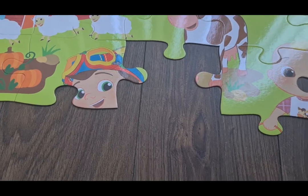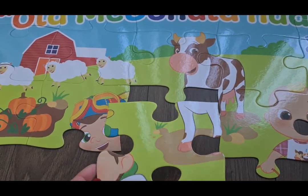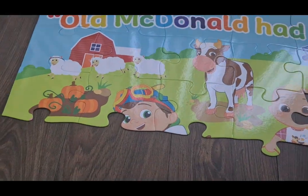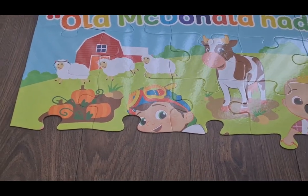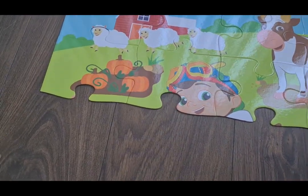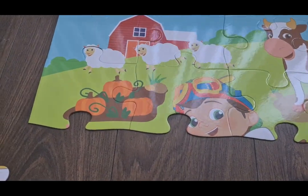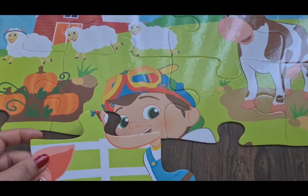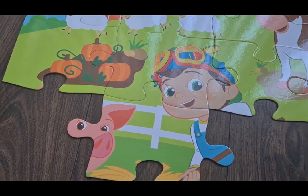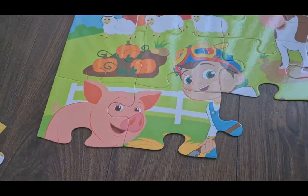We're trying to look for the part of his head and a part for the cow. Do you think this piece will fit in? Oh, there we have it. Now it's Tom Tom's other piece to his face. Can you see? Now, I'm not sure what part it is. Oh, I think I found it. There we have it. Now, let's see if we could find Pepe. That's right, children. We found her. And Pepe's legs.